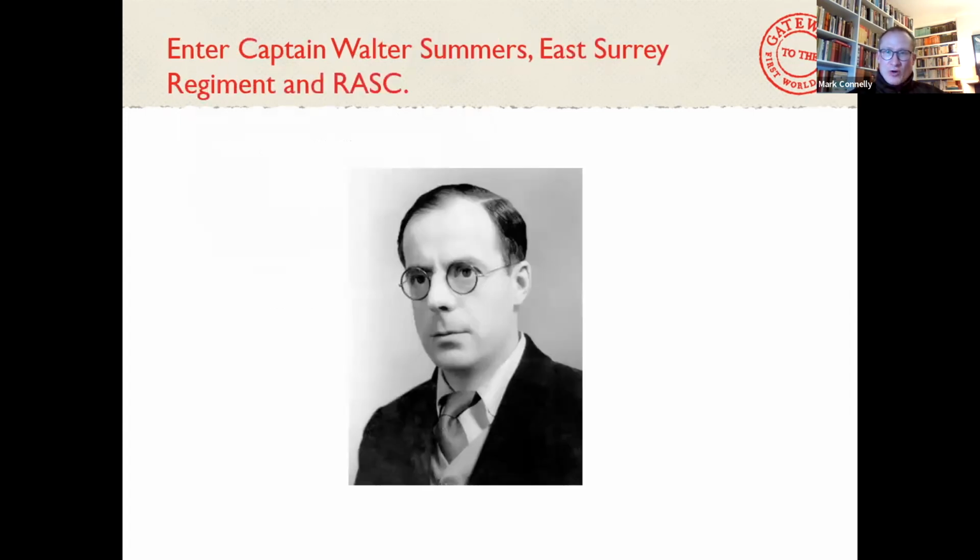Now, flush with the success of this, Captain Walter Somers enters the production side. Walter Somers comes from a theatrical family. As a young man, he'd followed his parents into the theatre. He serves in the 8th East Surreys in the war, so he's there with R.C. Sherriff. Somers really, from what we can see from the papers that he left behind and is still extant, quite enjoyed his war. He quite enjoyed zooming around no man's land in the middle of the night as well. He went on quite a few raids.